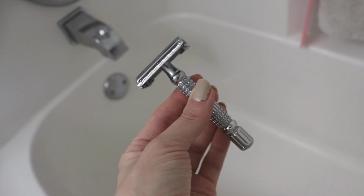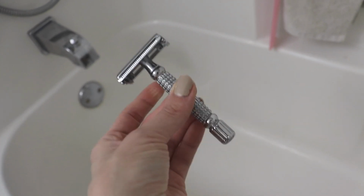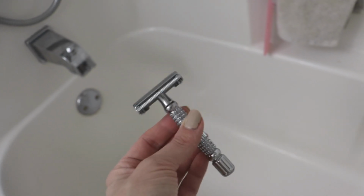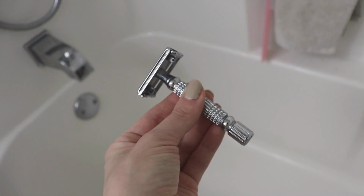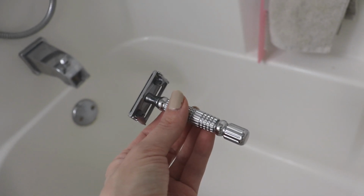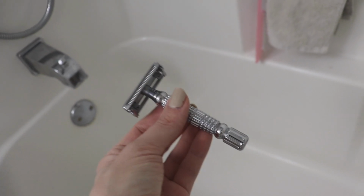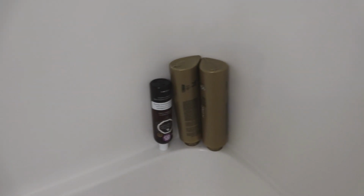These are amazing, you guys. They save you a lot of money. They're better for the environment, and you get a closer shave. I highly recommend this. If you are still using plastic razors, honestly, get yourself a safety razor. This was, I think, $30 on Amazon. I've only had to replace the blade once in like 6 months, and they are so sharp. You get such a good shave. Can't recommend them enough. To the right, we have shampoo and conditioner.